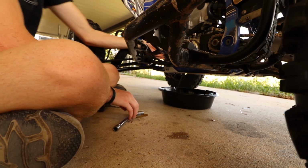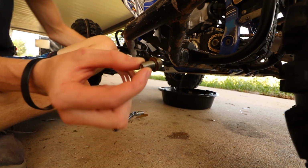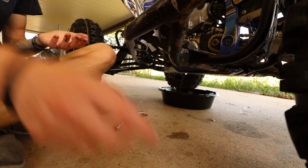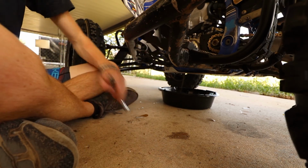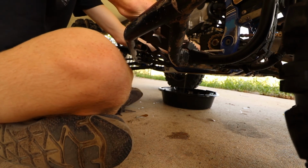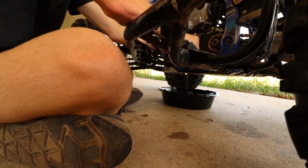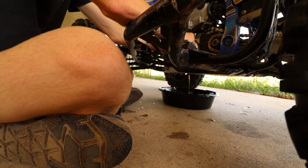Alright, and there she goes. Alright, so you want to make sure that you have that copper washer there. You want to make sure that comes off with it. So let me wipe my hands off on my shirt, of course. And now we're going to... I always stick a rag on this one, because this one seems to pull in the skid plate more than the other one does. So we start to loosen this one up.